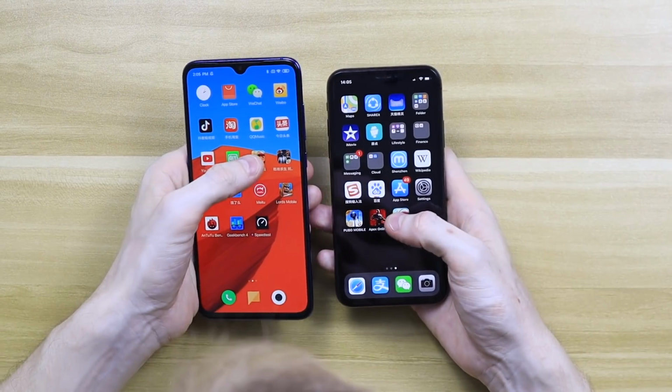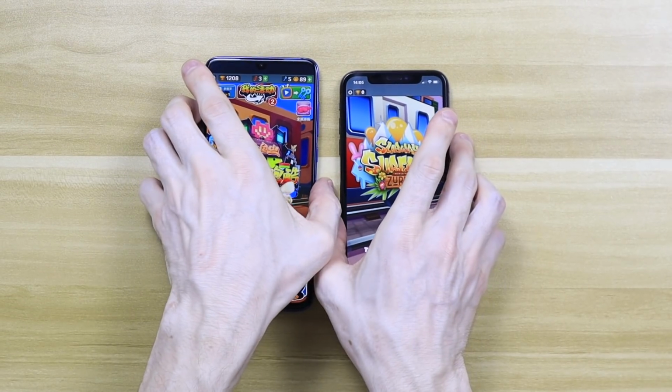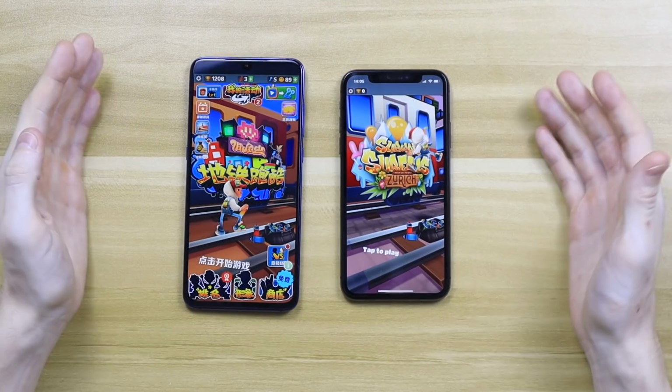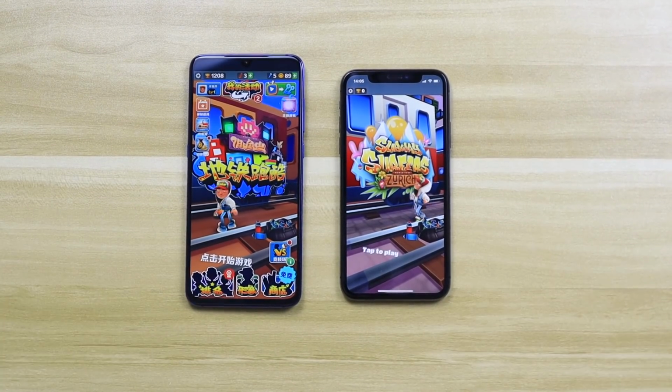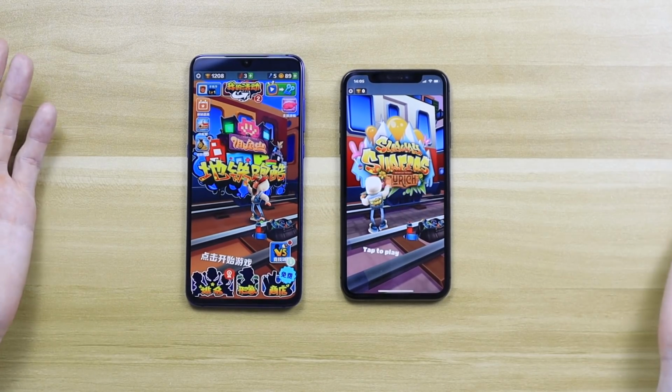First test we're going to do on both of these is Subway Surfers. I'm going to do an A/B test. I'm not going to tell you which screen is which, so I'm going to cut out the iPhone, cut out the Xiaomi, and just tell me which one you think is better, which one has better colors, or which one you think is a bit sharper.